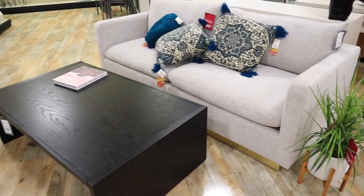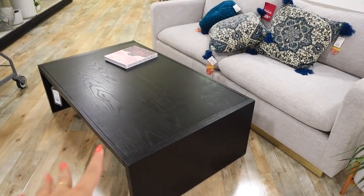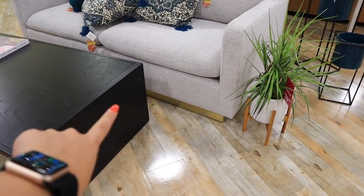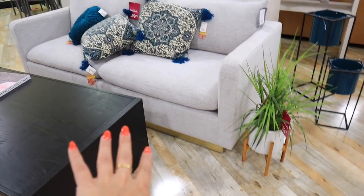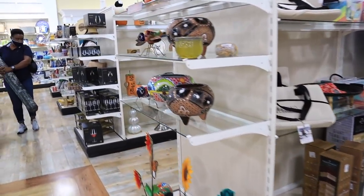Oh my gosh, this couch and coffee table are literally stunning. $199 for this huge, beautiful wooden coffee table. And then I love this couch. It's $699, and on the bottom it has this gold accent. These are beautiful pieces. Oh my gosh.